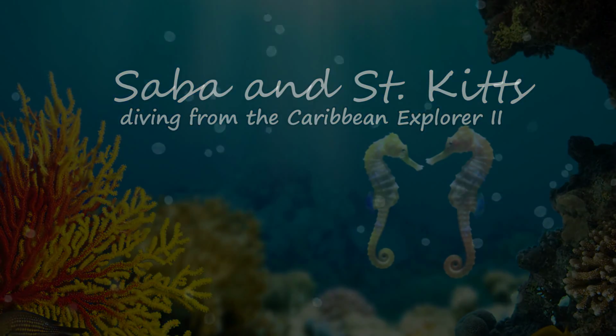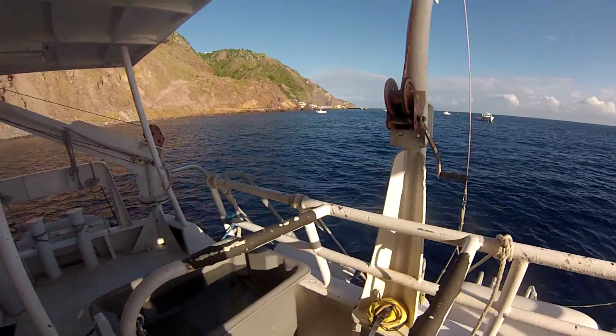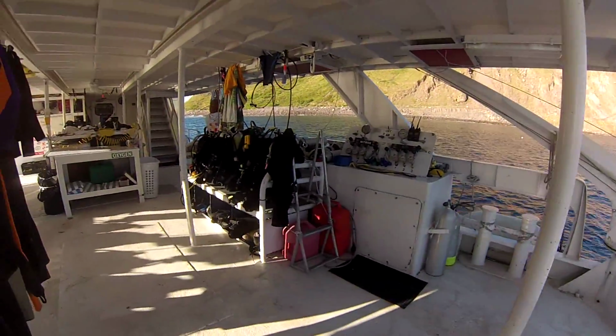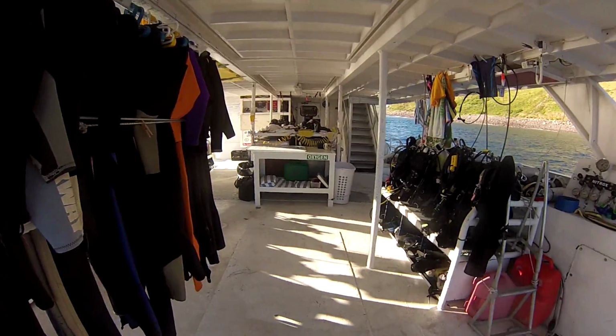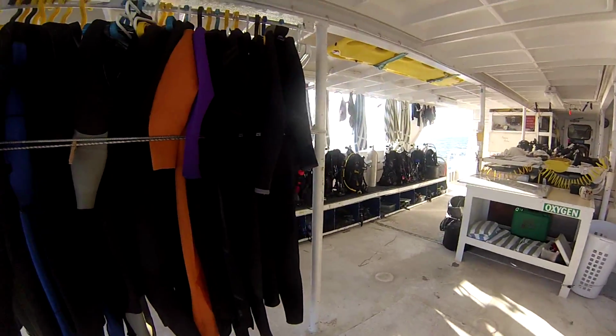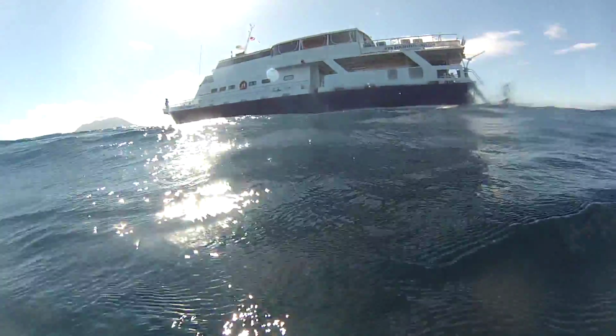We're diving on the Caribbean Explorer 2, and this is a view from the dive deck showing you some of the diving facilities. The boat's 100 feet long, accommodates 18 divers. There's a dive table there in the middle, and there's also nitrox available for the divers. On this particular trip, we had 15 people in the water, plus there was a staff on the boat of 7. Here's what the boat looks like from the outside.